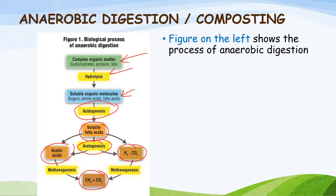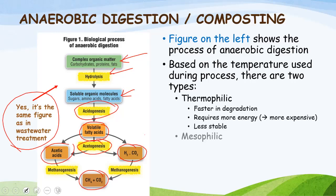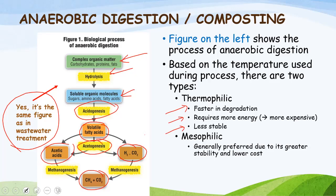Okay, so it's the same as in the wastewater treatment. Now, based on the temperature used during the process, there are two phases: thermophilic and mesophilic. The thermophilic phase is faster in degradation. However, it requires more energy and is less stable. While the mesophilic phase is slower in degradation, it has greater stability and lower cost, so usually the mesophilic phase is generally preferred.